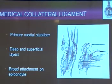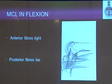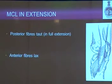The medial collateral ligament, we all know, is the primary medial stabilizer of the knee. It has deep and superficial layers and a very broad attachment on the epicondyle, expanding onto the tibia. In flexion, the anterior fibers are tight, whereas in extension, the posterior fibers are tight. It's important to remember this as we come on to doing releases for a varus knee.